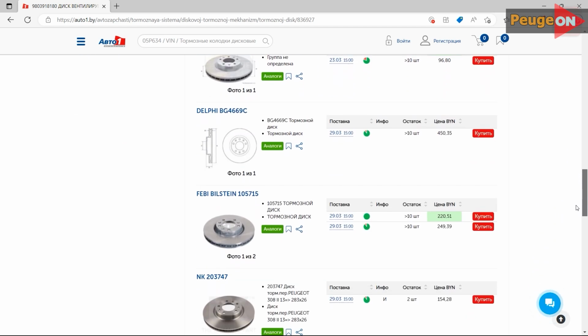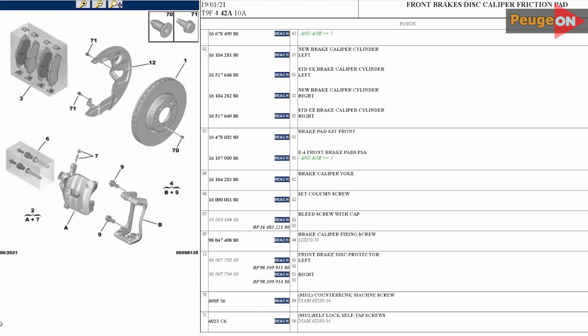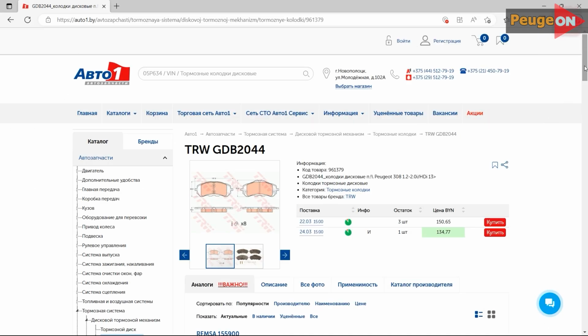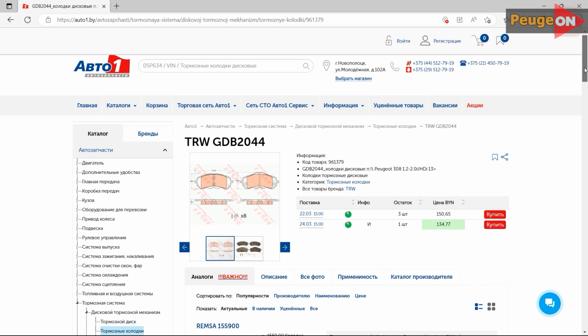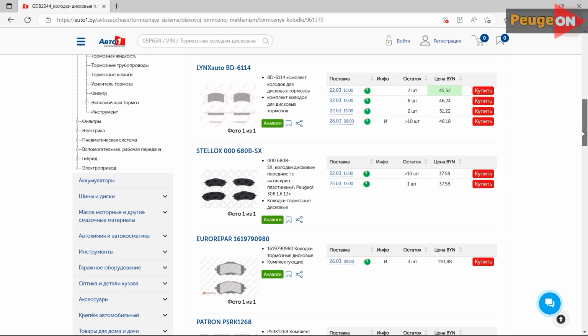Well, in conclusion, there are many options. There are no issues here. The prices range from $33 to $122. Front brake pads. Again, the assortment is very broad. TRW, 134 rubles per set. That's $47. Remsa, 120. That's $42. Bosch, 140 rubles, $50. Stellox, 37 Belarusian rubles or $13.